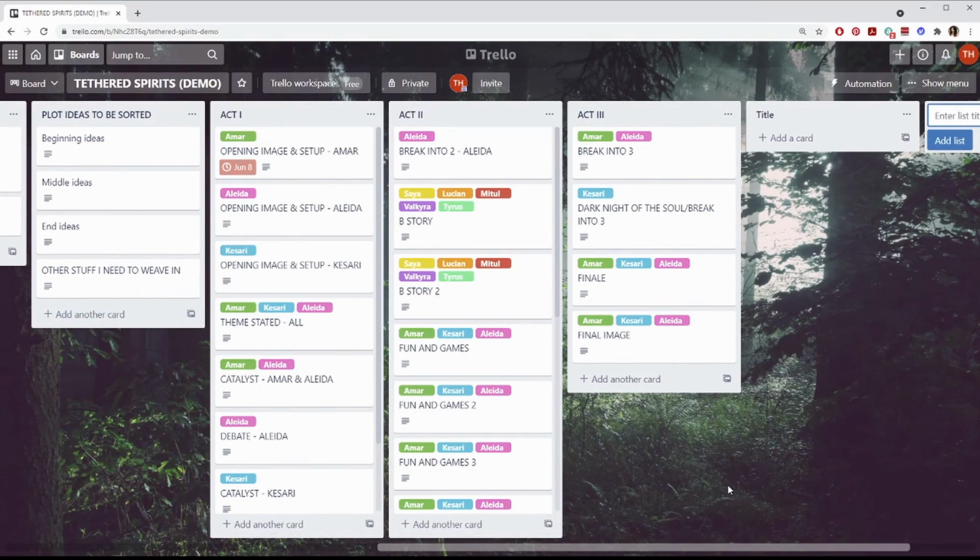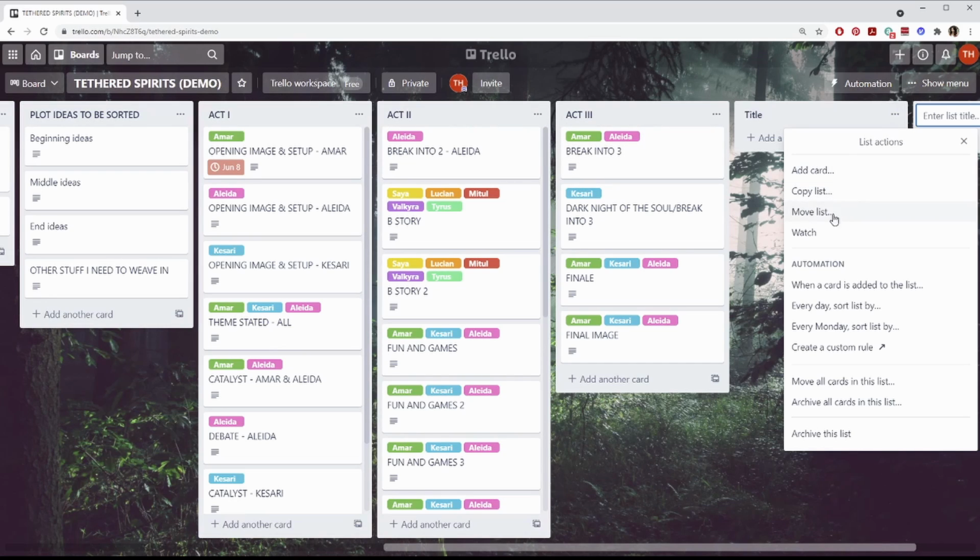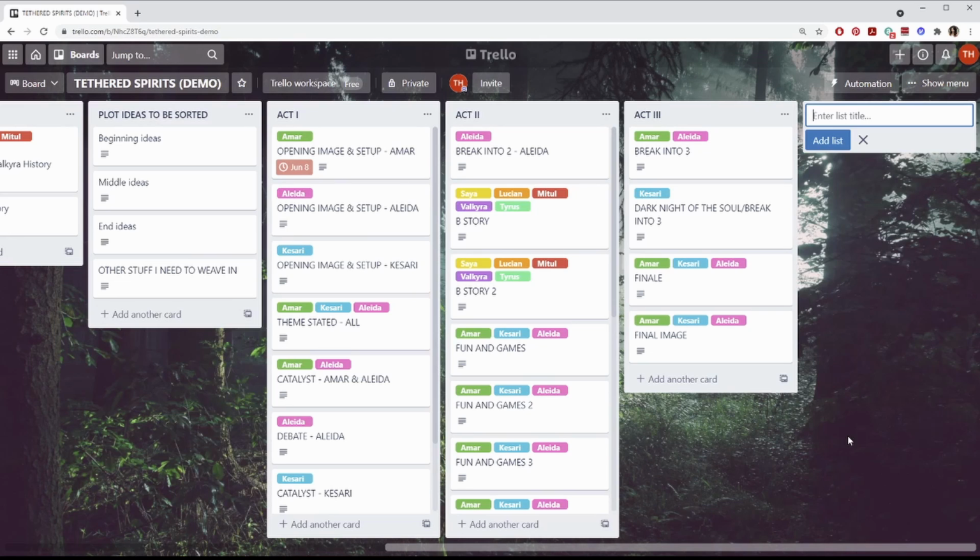And then over here, these lists are the actual outline. Save the Cat uses a 3-act structure, so I have lists for Act 1, Act 2, and then Act 3. This one over here, we're just going to delete because we don't actually need it. You don't delete stuff on Trello. There's not a delete button, but if you click archive, then it will disappear.